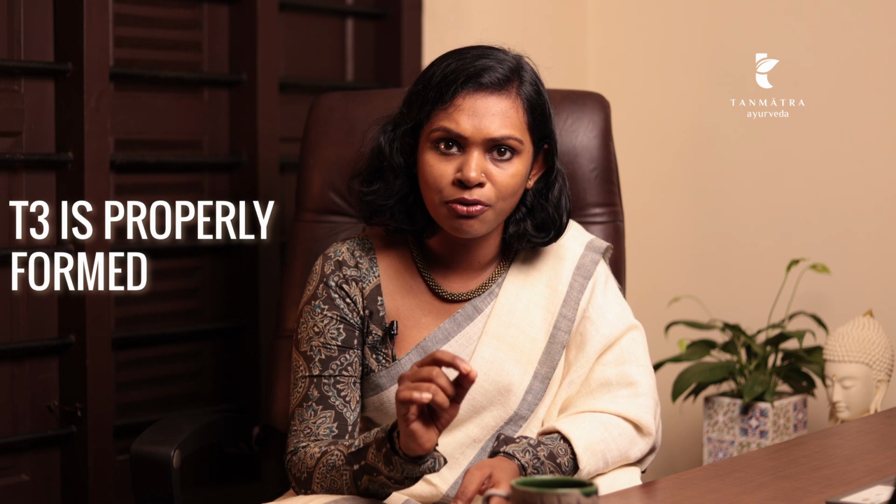There are basically four main functions that happen between the thyroid gland and liver function. One, it is in the liver that the conversion of T4 to T3, that is, the formation of the usable form of thyroid hormone, happens. And only when T3 is properly formed will the cells all over the body be able to avail it and get energy out of it.